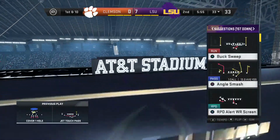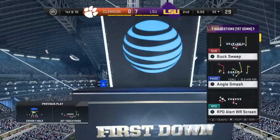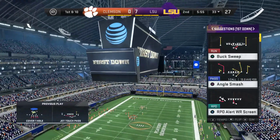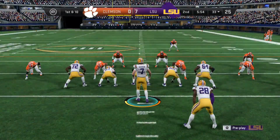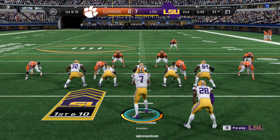First play of the drive, a first down run. That sets you up for whichever way you want to go. Do you come right back and run the football again because you've got them on their heels? Or do you play chess match with them, break tendency, and go play action and go for the big shot?